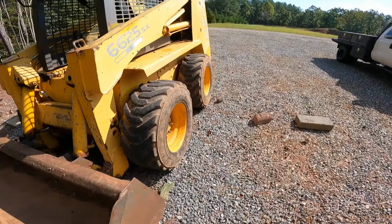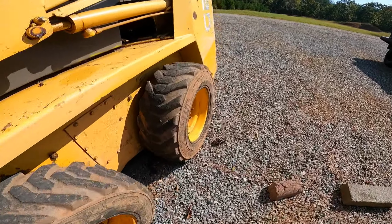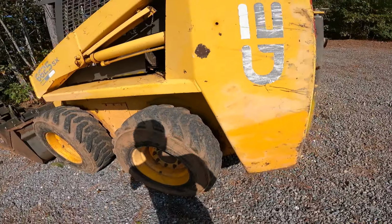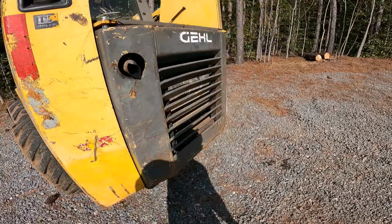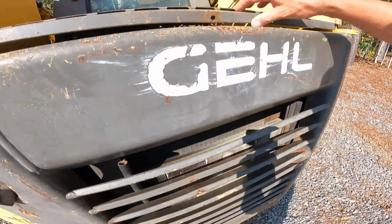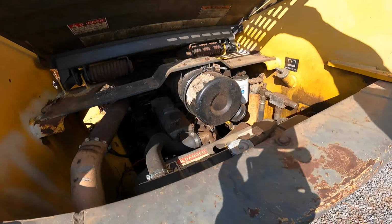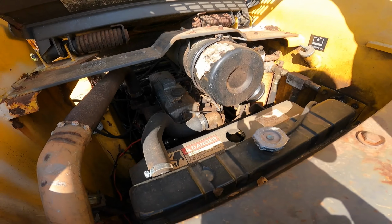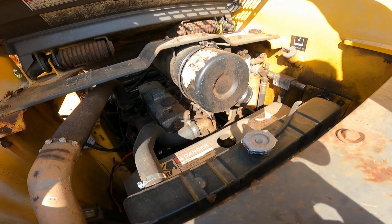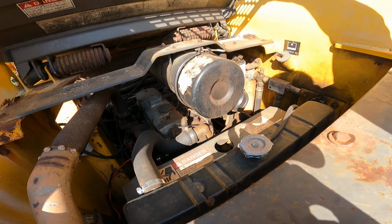Tires probably need to be replaced soon. They're pretty bad, but I've seen worse. So otherwise, a pretty good skid steer. Probably needs a new muffler, but everything else is pretty solid. Like these gates are pretty thick. It's a well-built machine up here, and someone says it's got a Detroit. I don't know what it has in here. I don't even know, but I know it runs good, so that's why I bought it.